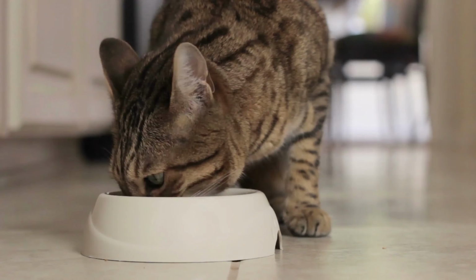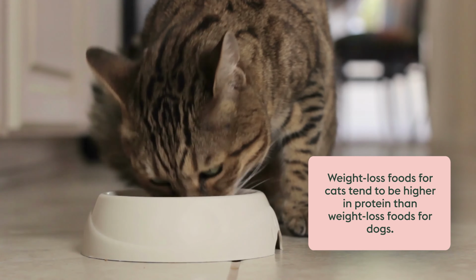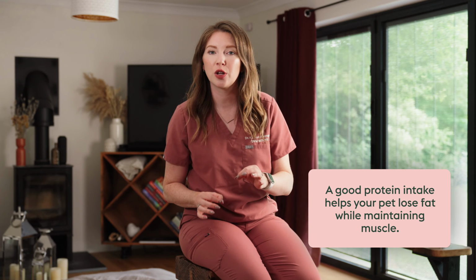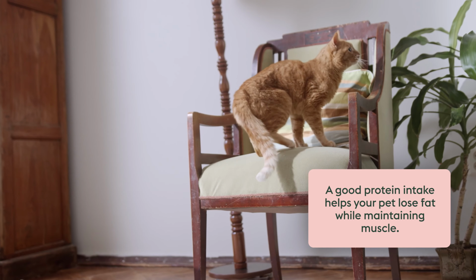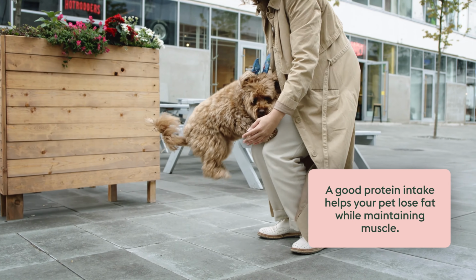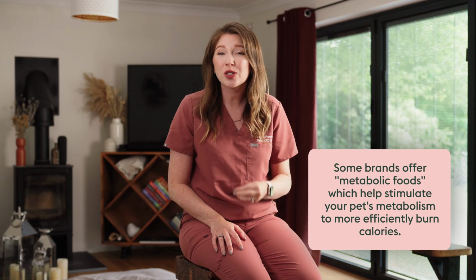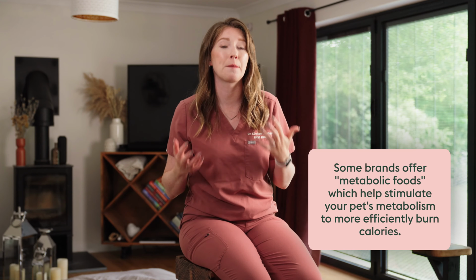It's important to remember that these proportions are also going to differ between dogs and cats. You will find that feline foods in general, but especially weight loss foods, are going to be higher in protein than dog weight loss foods. It's important that we maintain protein in these pets because we want them to lose weight without losing muscle mass. And that's why we're looking at the amount of protein that we're feeding. Additionally, having decreased fat with a protein content and more fiber is going to generally provide a full feeling while meeting calorie needs, but also not overdoing it when it comes to fat. You will also find that some brands will offer a metabolic food, which can also help stimulate the pet's metabolism to more efficiently burn calories.